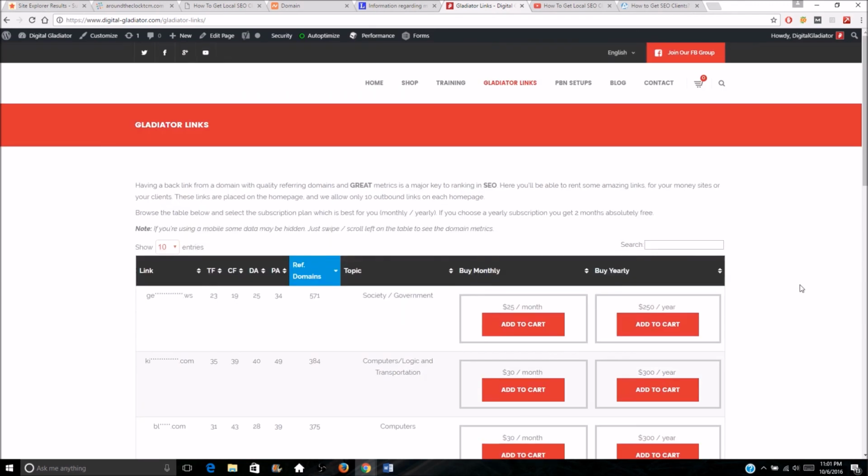So these are all homepage links. We only have 10 outbound links on the homepage max, and the more outbound links you have, the less the link that we send you is going to matter. So a lot of vendors, they do like 20, 30, up to like 60 outbound links on their PBNs, and that just makes it not as valuable. So we want to make sure every link has a punch.